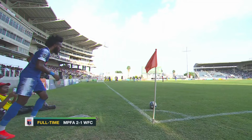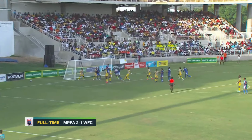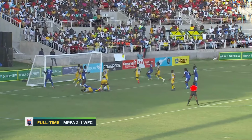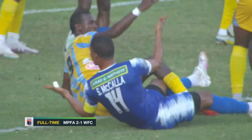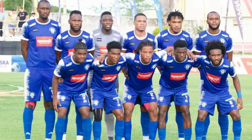That's how they got some consecutive corners, and on those corners everybody was keeping an eye on Captain Fantastic, including the defenders, and because of that they did manage to keep him out twice. But some nervy close calls for that Waterhouse backline, who are now feeling the pressure.